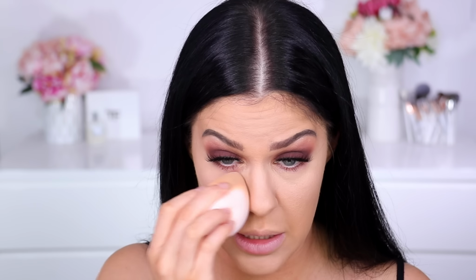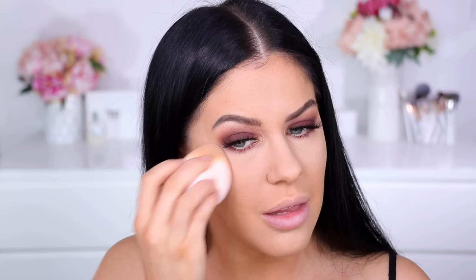It absolutely is. Now, this is a slightly tinted setting powder. It has a mineral kind of base to it. It's very, very smoothing, very long lasting. It is just really, really nice. So I'm using the shade Light, and what I'm going to do is pick it up on the same sponge that I blended my foundation and concealer in with, and I'm going to press it into the skin to set it all in place.